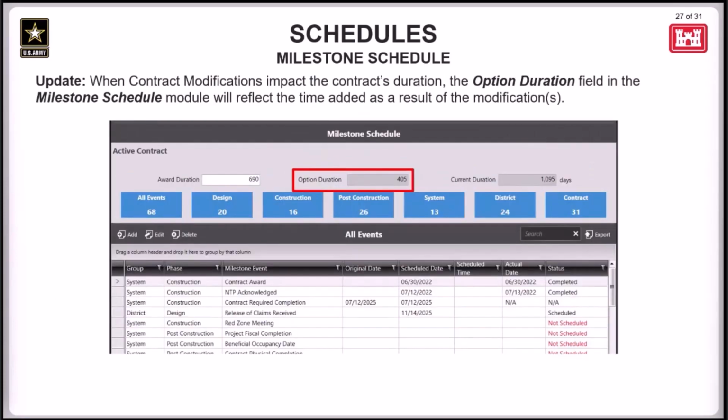Okay, another update made to this module. A new field was added to display the option duration for a contract. So when a modification is made to the contract and that modification impacts the duration of the contract, that new contract duration is going to show in this new option duration field.